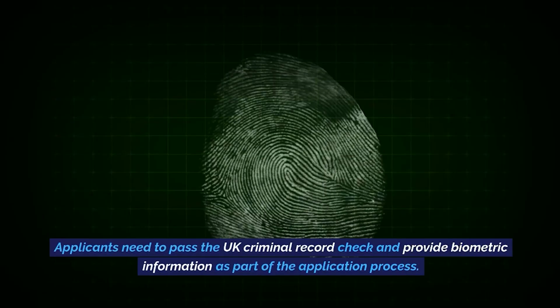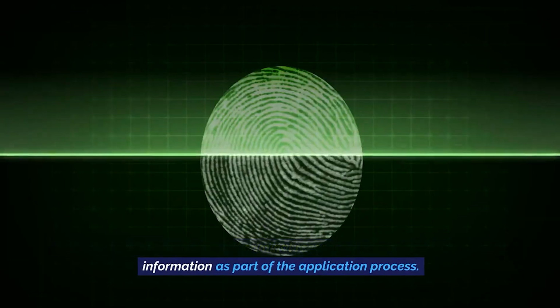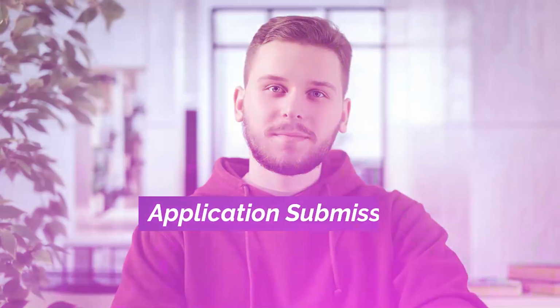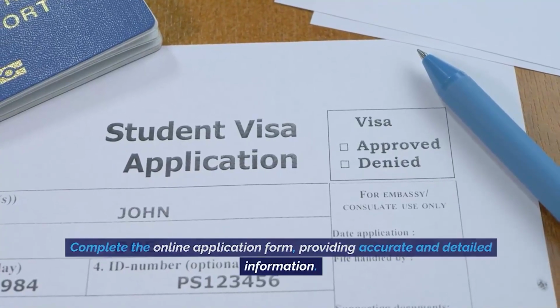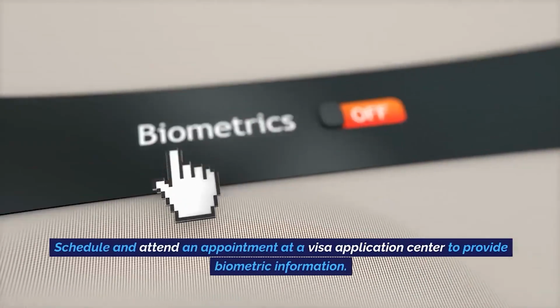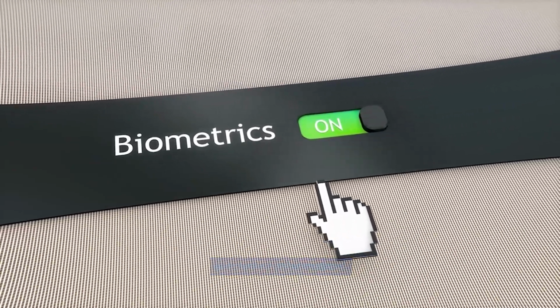Applicants need to pass the UK criminal record check and provide biometric information as part of the application process. Application process of UK immigration by investment. Application submission. Complete the online application form, providing accurate and detailed information. Pay the visa fee and the healthcare surcharge. Schedule and attend an appointment at a visa application centre to provide biometric information.